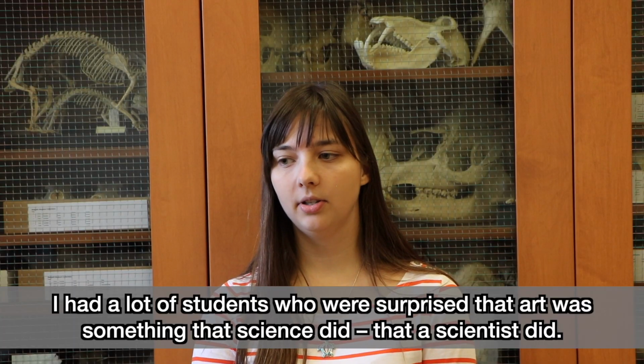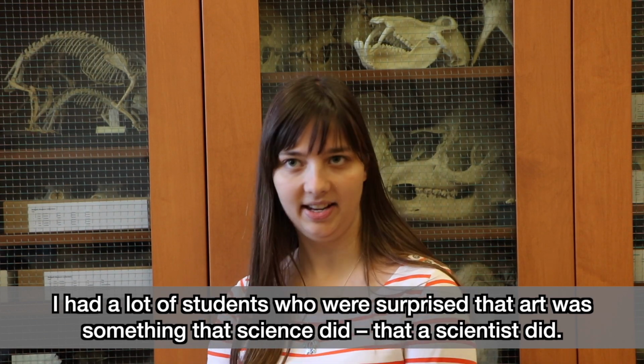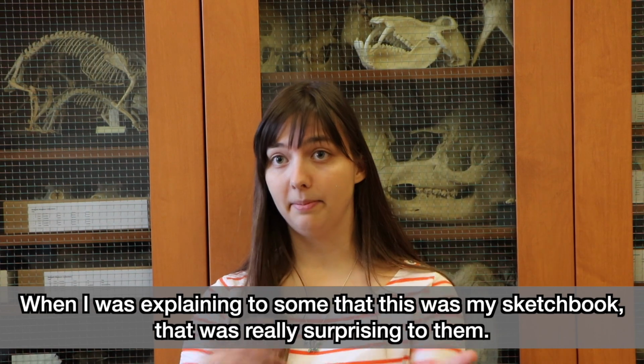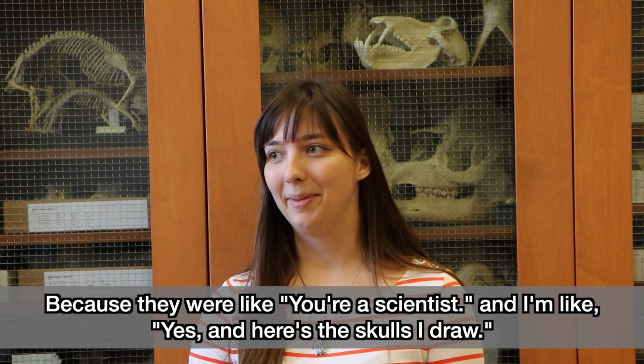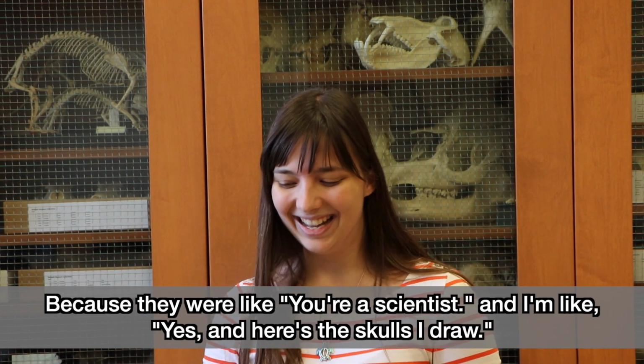I had a lot of students that were surprised that art was something that a scientist did. When I explained to some, this is my sketchbook, that was really surprising to them because they're like, you're a scientist. And I'm like, yes, and here's the skulls I draw. It's kind of sad.